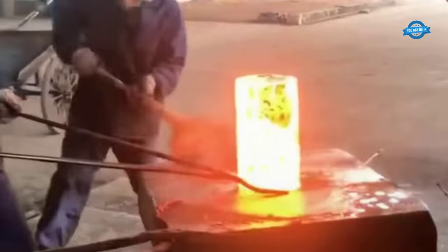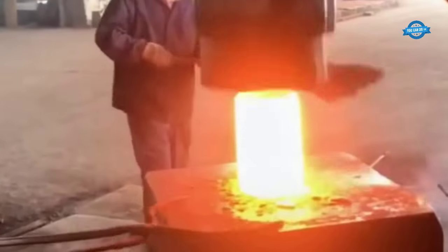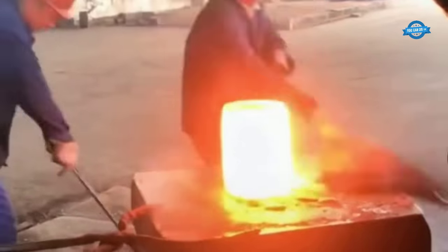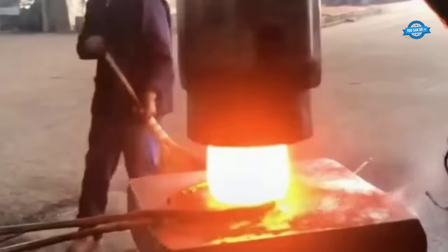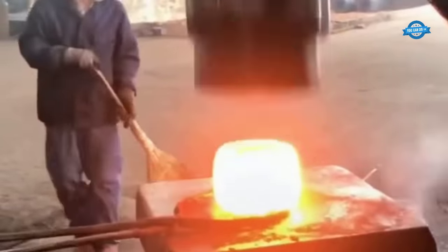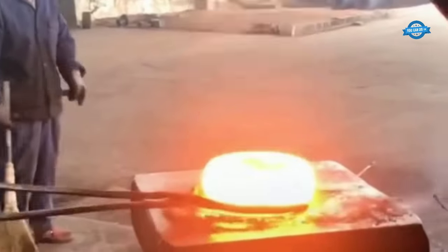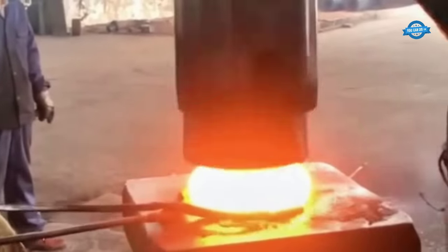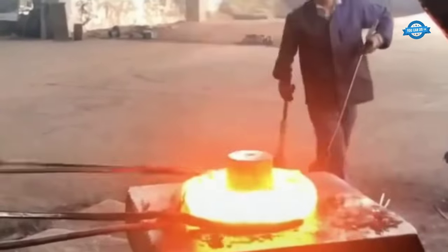A cylindrical metal piece, known as a billet, is prepared by cutting, heating, and shaping it to the required size and shape. The billet is heated to a suitable temperature and placed in a forging machine. It is then subjected to tremendous pressure, causing it to deform and take the shape of a flange. The forging process ensures grain alignment and enhances the flange's mechanical properties.